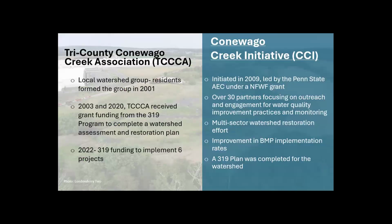To combat some of these impairments, there was an understanding within the community that a local watershed group would help facilitate some of the restoration that was needed. So in 2001, the Tri-County Conewago Creek Association was formed with local residents, and it has been expanding over the years. In 2020, the TCCA received grant funding from the 319 program to complete watershed assessments and restoration plans through a consulting company. Then in 2022, 6 projects were underway with 319 grant funding. Also, there's the Conewago Creek Initiative, which is a large partner-based initiative. We continue to have regular meetings, and it really started in 2009. It's multi-sector and based on improving BMP implementation rates.